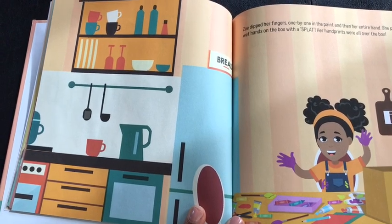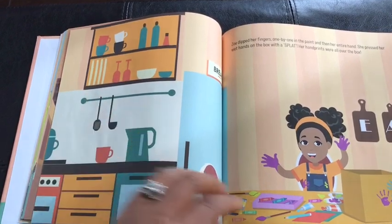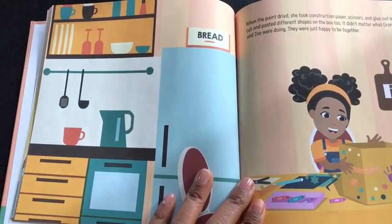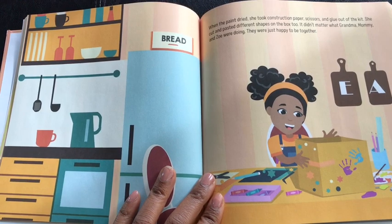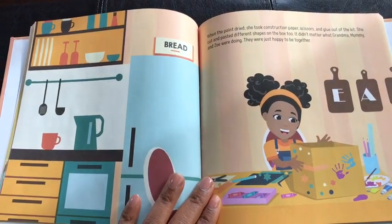Her handprints were all over the box. Hand paint. When the paint dried, she took construction paper, scissors, and glue out of the kit. She cut and pasted different shapes on the box too. It didn't matter what Grandma, Mommy, and Zoe were doing. They were just happy to be together.